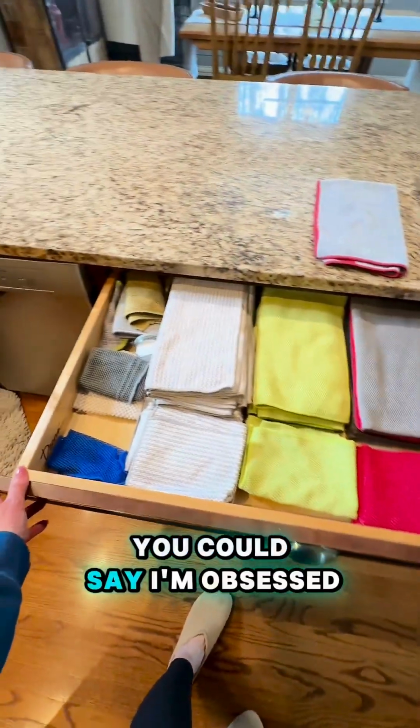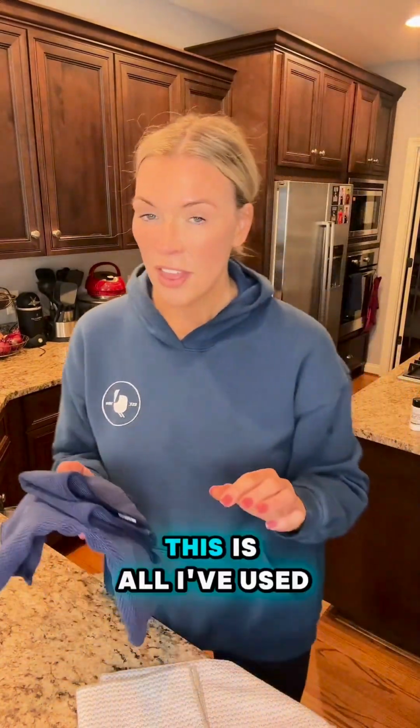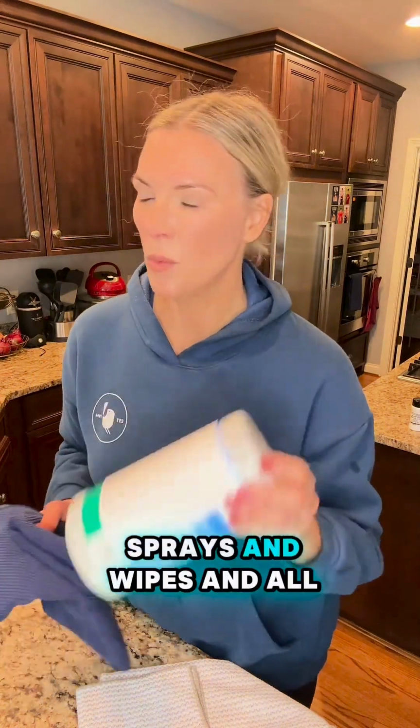You could say I'm obsessed. I love Norwex kitchen towels and kitchen cloths. This is all I've used to clean my kitchen for the last 5 years. My kitchen is the cleanest it's ever been. I'm not wasting money on sprays and wipes and all the things, right, that I used to get.